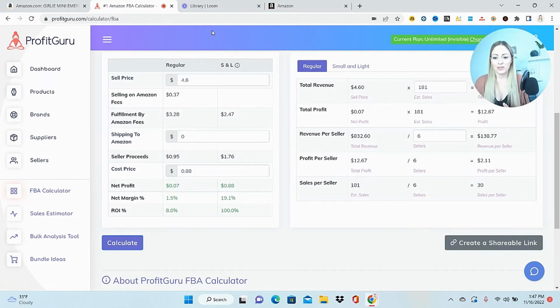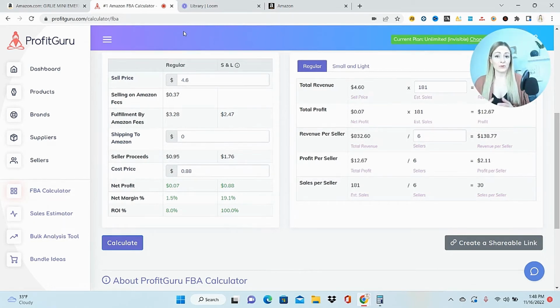Again, am I going to get rich just off of enrolling this one product? No, but I'm going to do this several more times. I'm looking for wholesalers that have catalogs full of thousands of products just like this one. And really, I should not have a problem finding 100 products that I can enroll in the Small and Light program just from one good catalog. So if I'm able to do that, that is $2,600 in profit just from enrolling Small and Light objects that are not bringing me back much individual profit, but together, that's going to be really powerful.